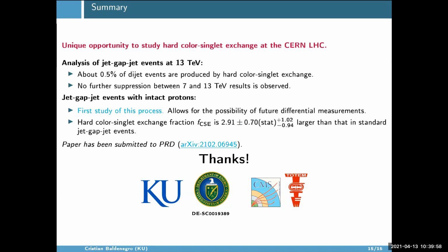Please go ahead, Leszek. Hello, Leszek Motyka. Good afternoon in Poland. So thank you, Christian, for a very nice talk and analysis. And I think it's particularly exciting that you made this analysis with TOTEM, which is a different setup than the central gaps. So this is a very valuable analysis.